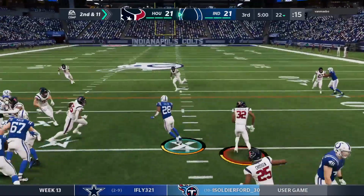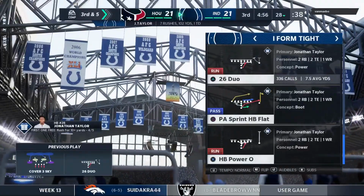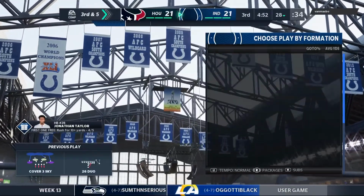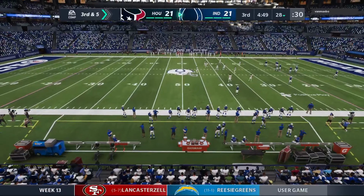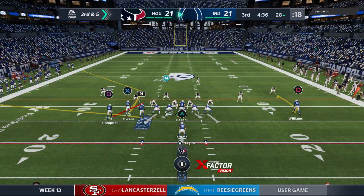On 2nd down, it's Taylor. He gets them a little over half of what they needed. Now they're looking at a 3rd and 5. Boy, where would these guys be without his performance on the ground? That puts him over 100 yards now for the afternoon, and I tell you, he seems to be getting stronger as the day goes along.